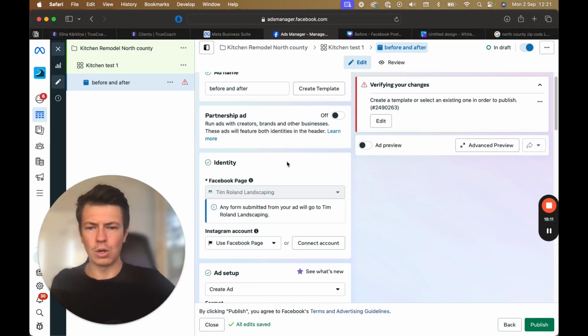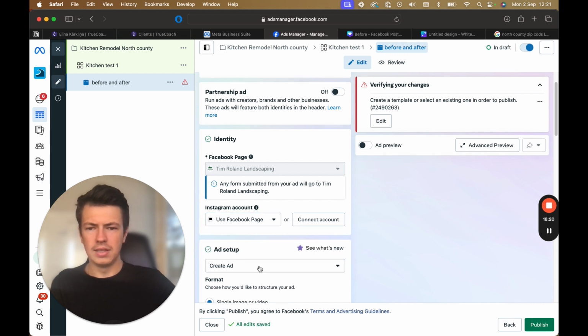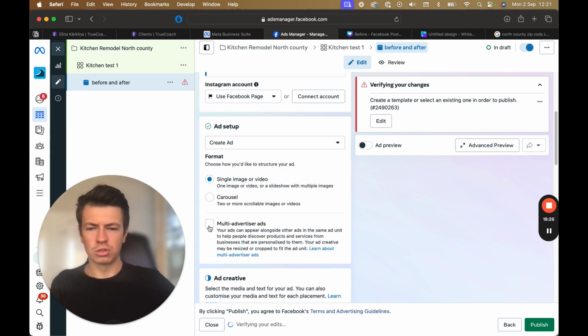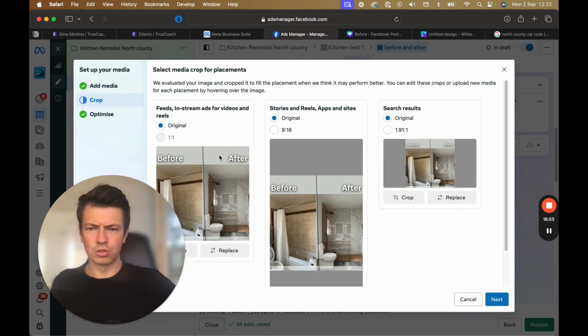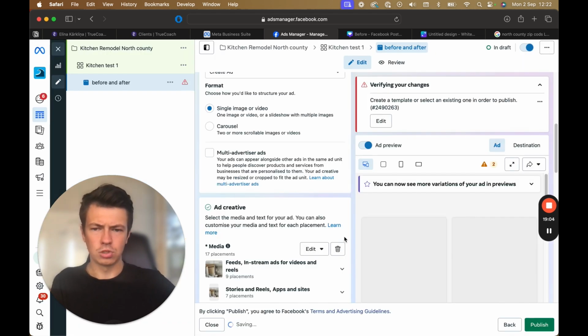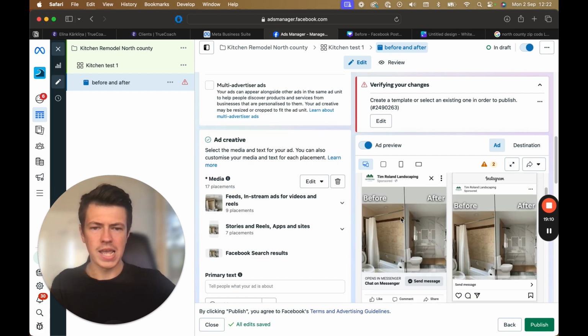This is where we will now create the ad. So here we want to select use Facebook page if you don't have an Instagram account. Then here create ad, single image or video. Disable this. It's another way Facebook is extorting money. Add image right here. This is where we will add the image that we just created. Here where it says crop, original, always want to go with original. It doesn't matter the placement. Here we want to turn this off. Again, another way Facebook is extorting you for money. Then done. Sorry, I'm a bit sick still, but I wanted to get this video out there. So here we can see the ad starting to take shape.